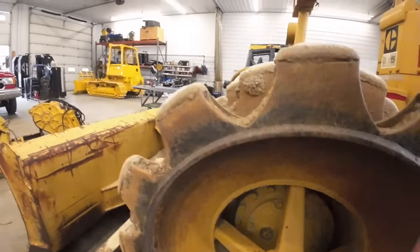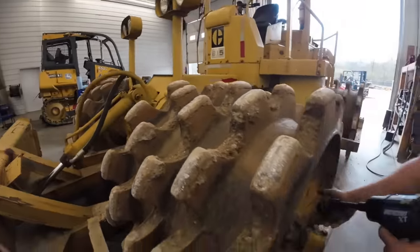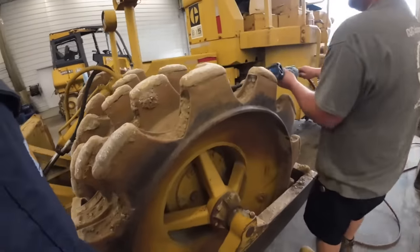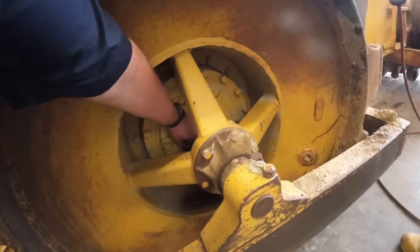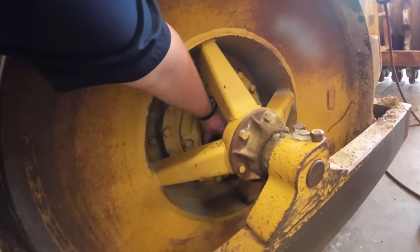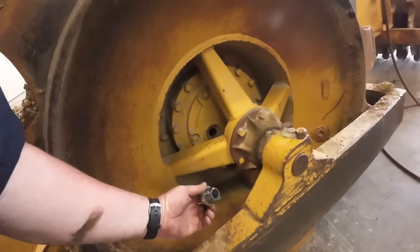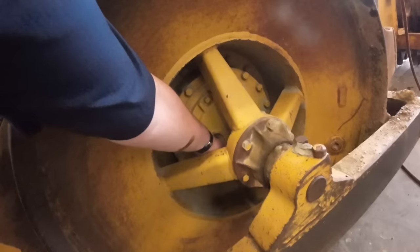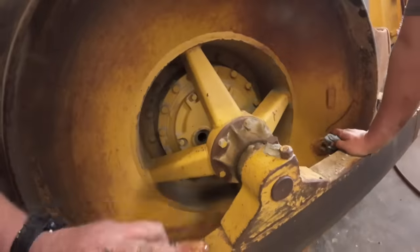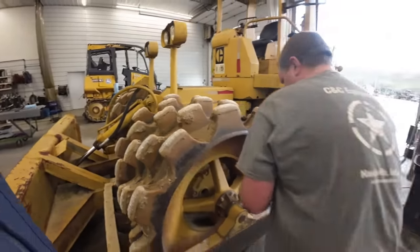So Mason's already checked the final drives or the axles in the center there. We're checking the outer planetaries. He's already got that loose for you, bud. That's how nice he is. Probably because he saw the earthquake coming. You gotta get these halfway up. That one's good. Got good clean oil on it. Put that back in there.